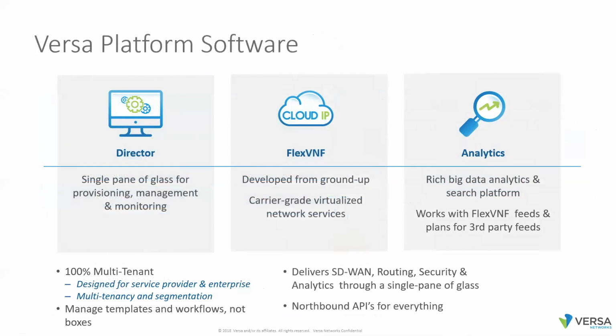Again, this talks to our initial problem early on, the need for better bandwidth and better app control in order to handle a real-time service such as voice. But as we look at the components of the platform software, you heard me mention Versa Director, FlexVNF, as well as analytics.